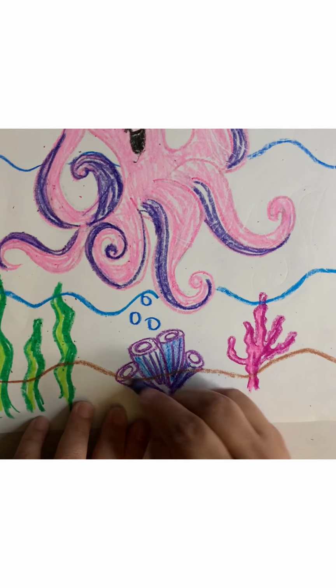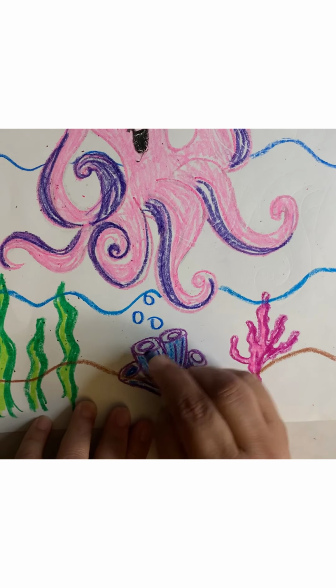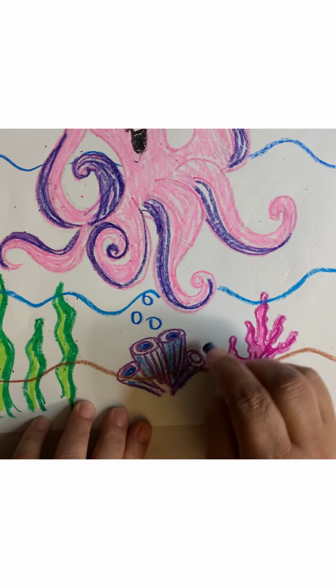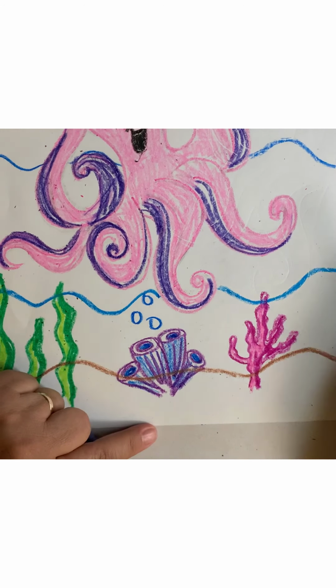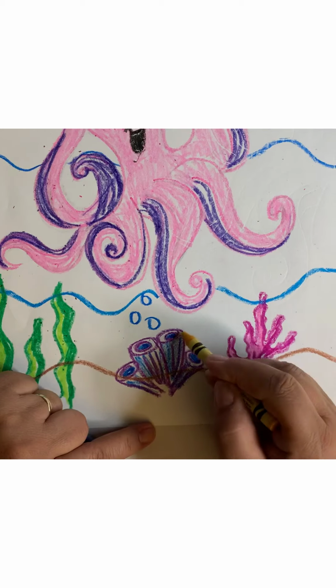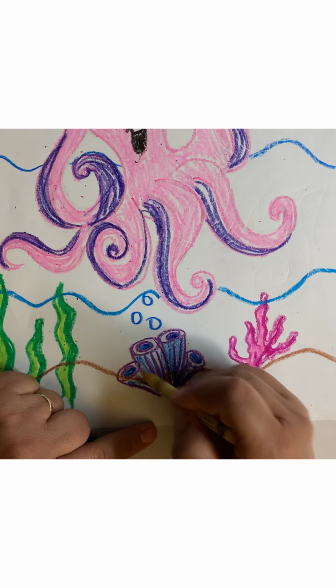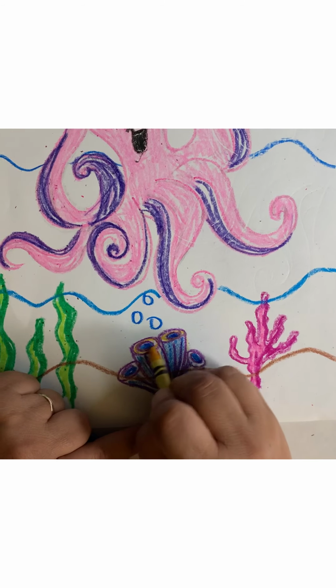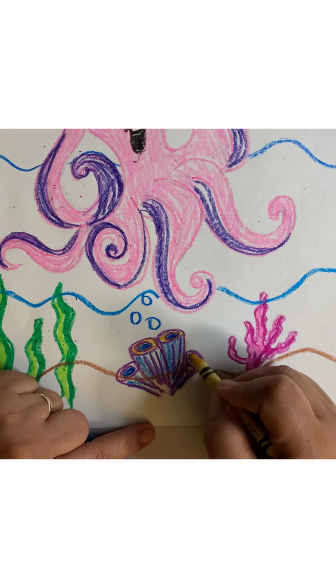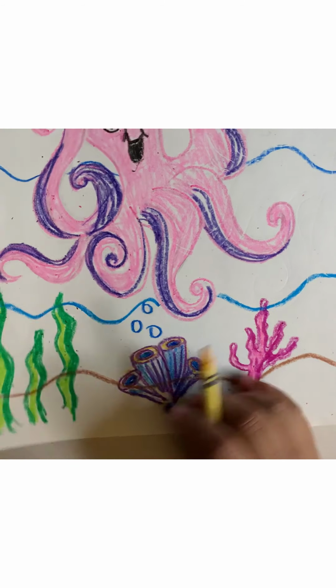And do you see how I made that coral? And I'll make the centers very dark. I made a circle within a circle. See that? A circle within a circle. And a large tube connected. And that created this other form of coral. This is another coral, and this is another type of coral.